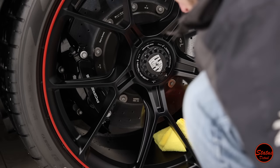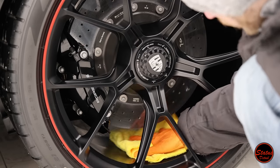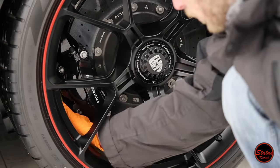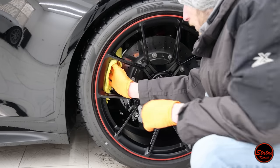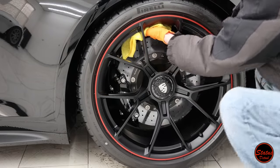I get a lot of questions on how I get wheels so clean, and the answer is really simple. You do it in multiple steps. A lot of people think that I'm just washing these wheels in the wash step, and then when I'm done, that's it, and the wheel cleaning phase is over. And that is simply not how I do it, and that's not also a possibility.